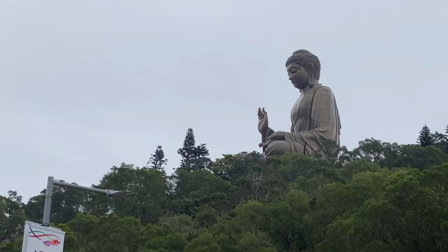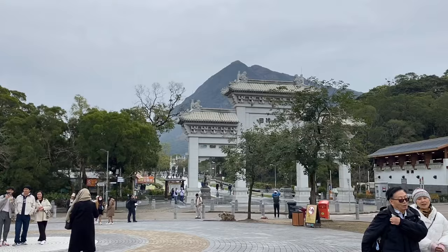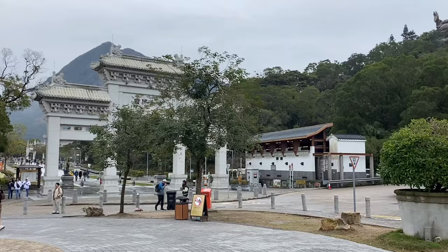Actually, guys, right now it's very nice to walk around here because I feel this is much better versus walking maybe in summertime, when it would be very hot and humid here. But right now, the temperature is really nice. Yes, it's so cold, but for me, I love cold winter. So yeah, I'm enjoying it here so far.